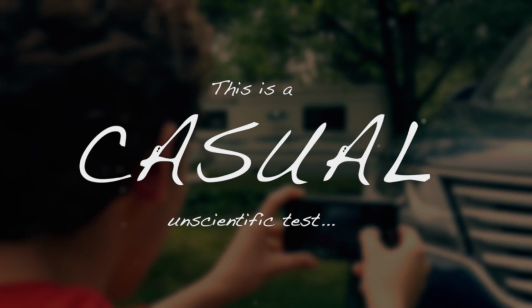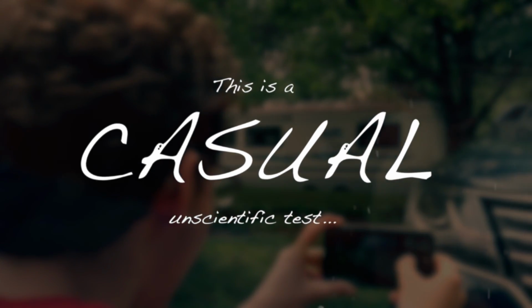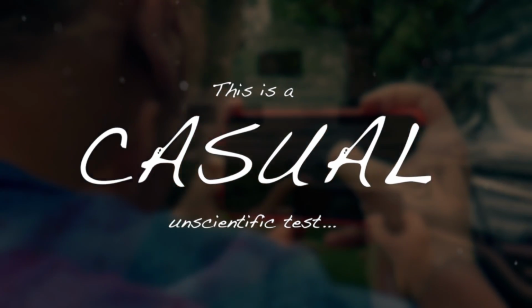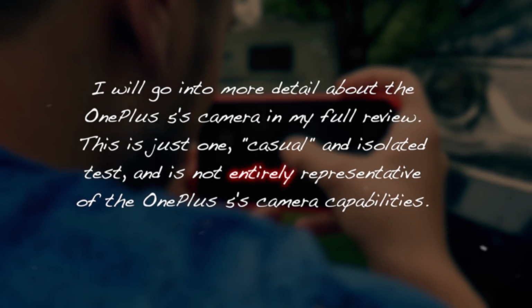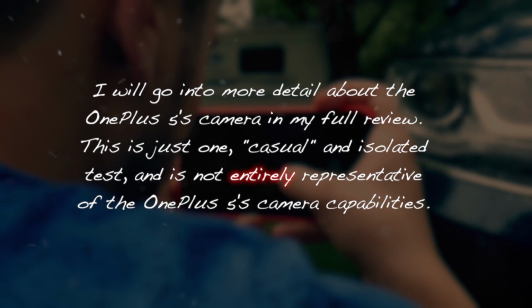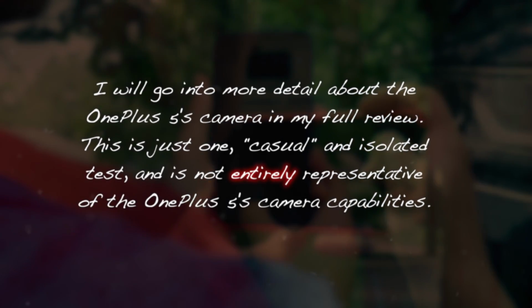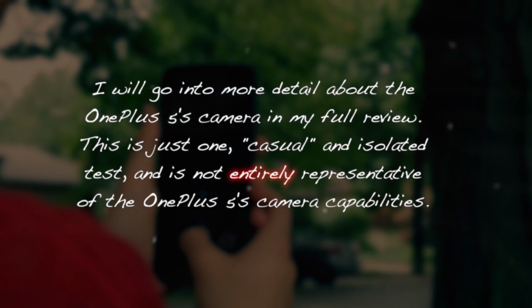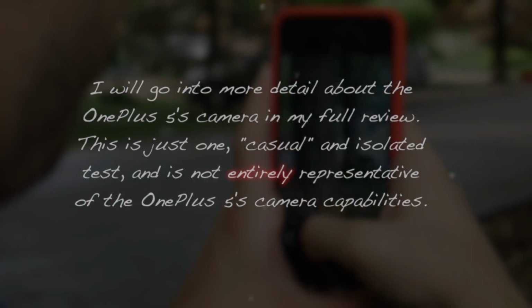Before we continue with this video, quick disclaimer. This is a very casual test. Mahmoud and I did not try to make it perfect in any way, shape, or form, and we just wandered around and shot photos and videos with a point-and-shoot mindset. Now, you might think, why didn't they just have one person take the photos and videos for consistency? Yes, although that may have been a better option in the long run, especially while taking video, as you'll see, you can still get a good idea of what to expect from both handsets when it comes to their camera capabilities. So, without further ado, let's continue with the video.